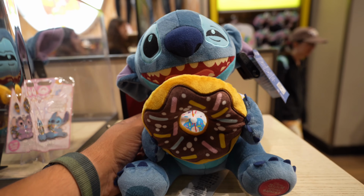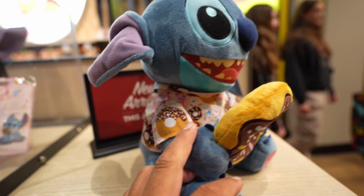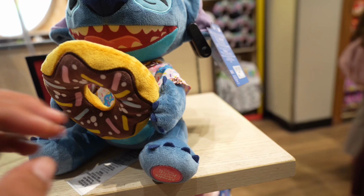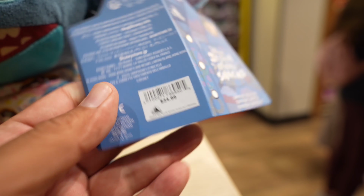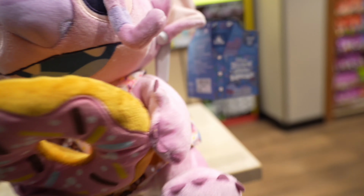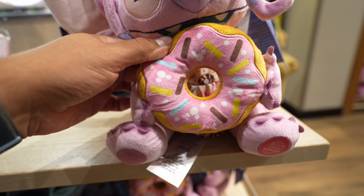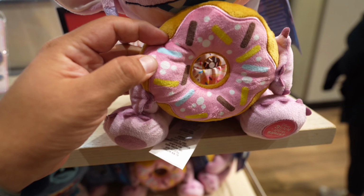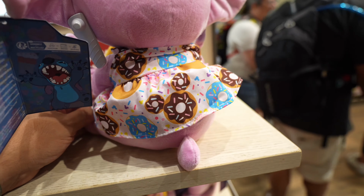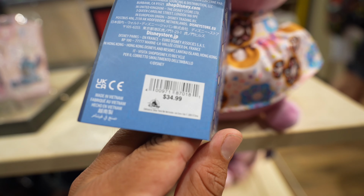I like how he's winking. Stitch Attack Snacks. I like his shirt though, look at that. It's covered in Mickey donuts. Stitch is $34.99. And then here's a look at Angel. She's also winking. She has a pink frosted donut. There's little hidden Mickeys within the donut. I didn't even notice that. And then here's her dress, it matches Stitch's shirt. And she is also $34.99.